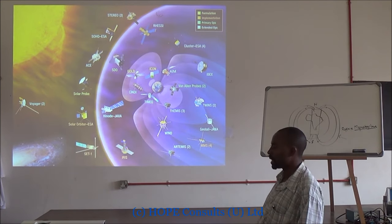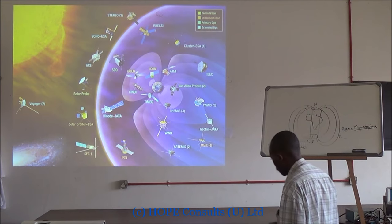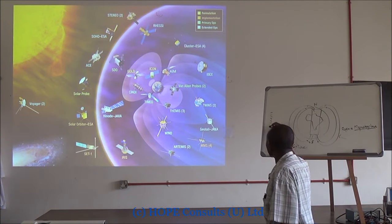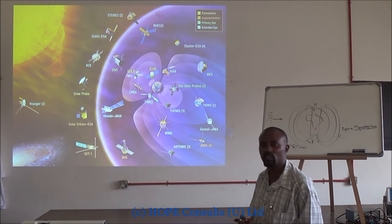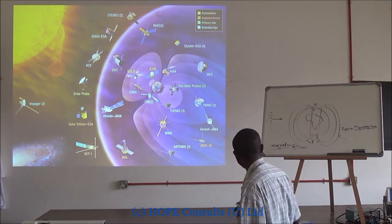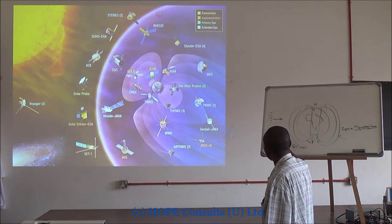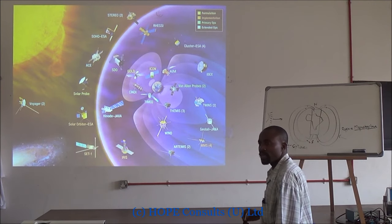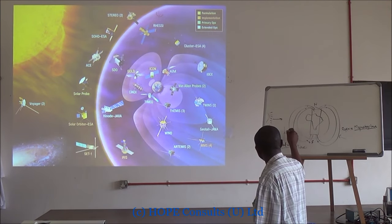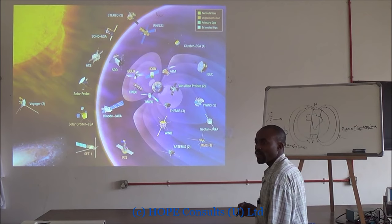magnetosphere. So it means that if you had the sun here, okay? If you had the sun here and it produces its wind, and this wind is a stream of charged particles. In physics still, we tell you that when you have a current moving in a conductor, which is being transported by positive charges, when these charges are moving, you get a magnetic field around that.